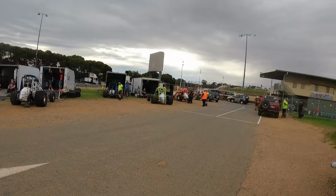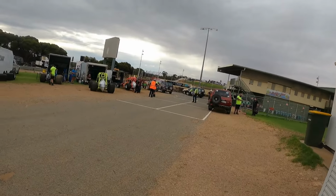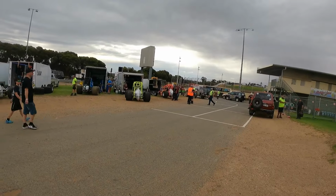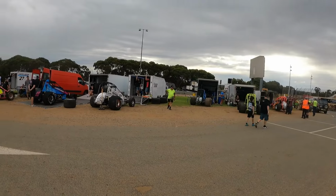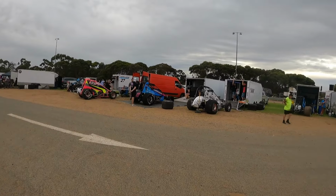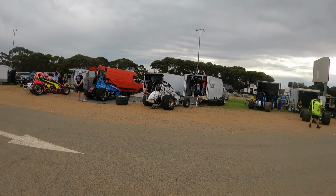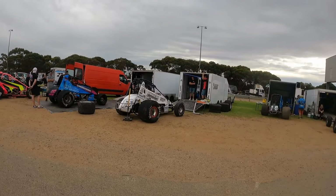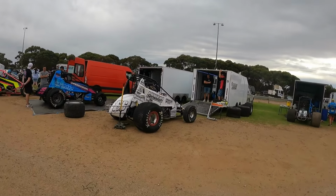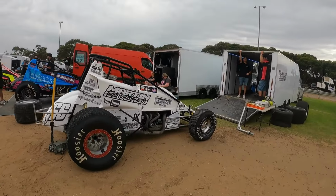So we are actually testing a few things here tonight. We've changed torsion bars a bit and done a few things, and we just thought we might try something before we get up to Mildura in 2 weeks time for the Aussie Titles, where there's 110 cars entered. So anyway, we'll go and hand the camera over to Sam. He can take you out on the track and see what's happening out there. But I think we're ready to go. We'll catch you guys a bit later.